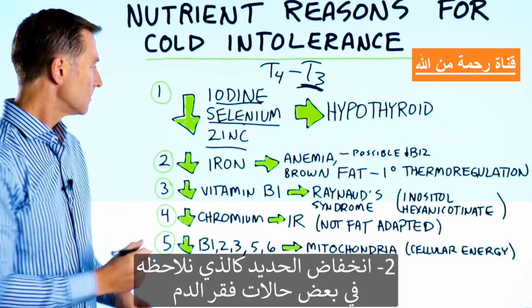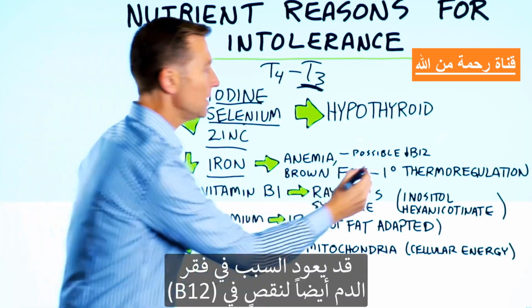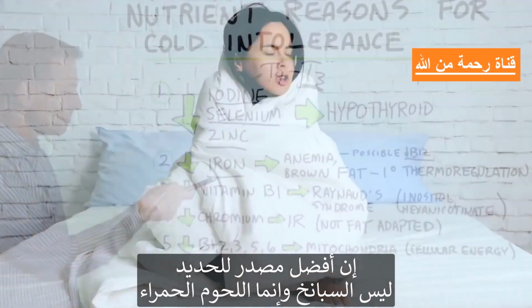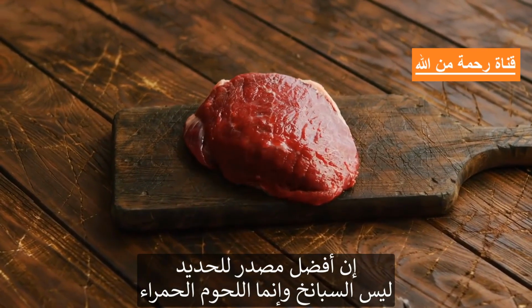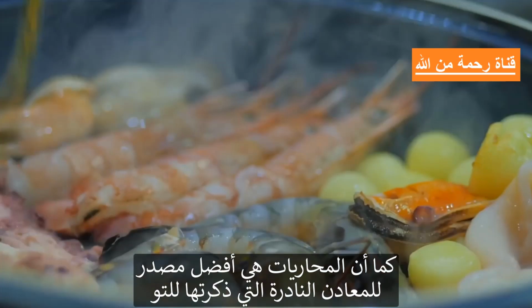All right, number 2, low iron, as in anemia. Or it could be also anemia coming from low B12. People that have anemia are cold. And so the best source of iron would be not spinach, but red meat, okay? And by the way, the best source of these trace minerals are in shellfish.